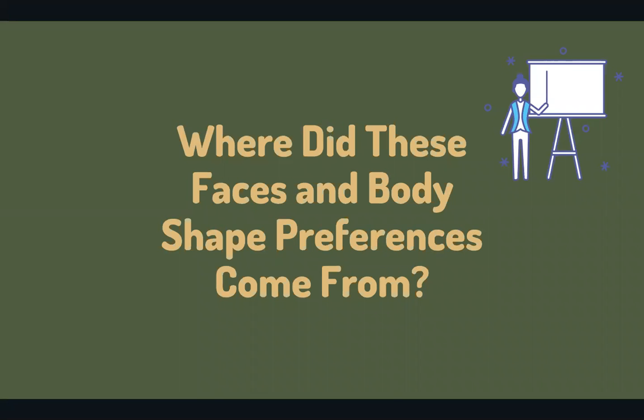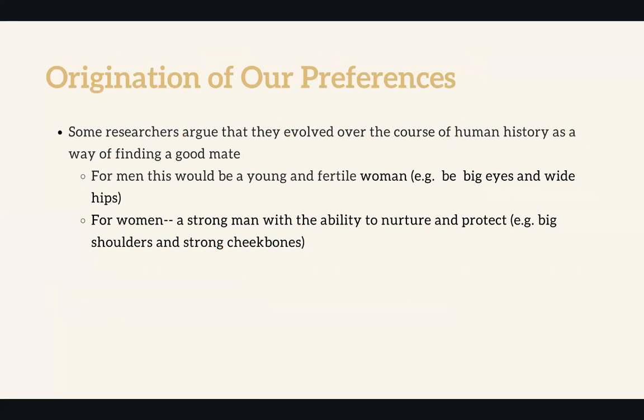So now that we know what these preferences are, where did they come from? Well, some researchers argue that they evolved over human history as a way of finding a good mate. So for men, they were looking for young and fertile women. This is characterized by big eyes as well as wide hips. And for women, they're going to look for a strong man with the ability to nurture and protect them. So this is shown through big shoulders and strong cheekbones.